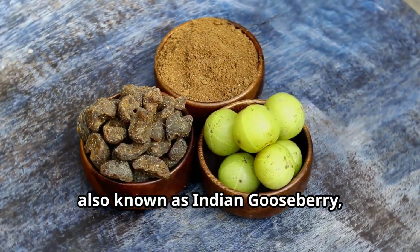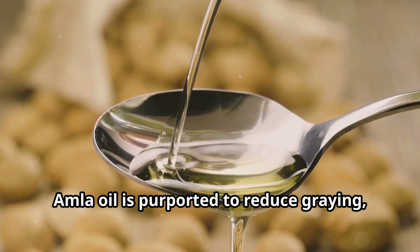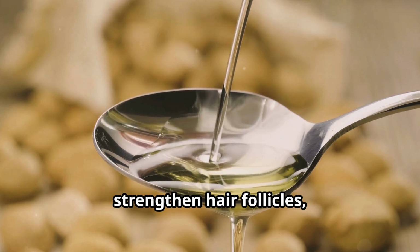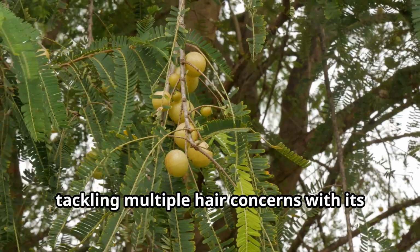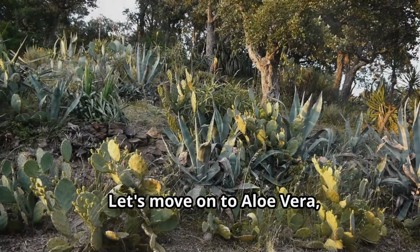Amla, also known as Indian gooseberry, is a true powerhouse of antioxidants. Amla oil is purported to reduce graying, prevent dandruff, strengthen hair follicles, and increase blood circulation to the scalp. It's like a multitasking miracle for your hair, tackling multiple hair concerns with its potent blend of nutrients and antioxidants.